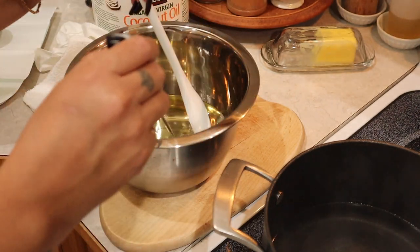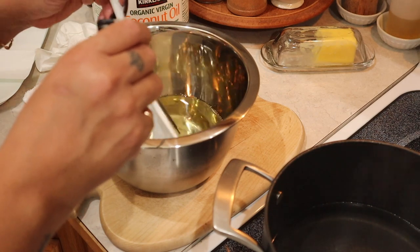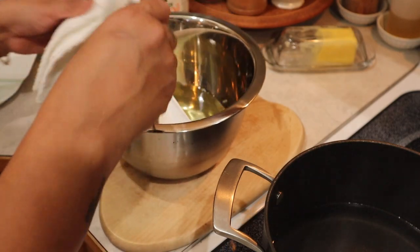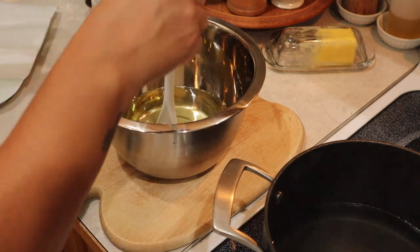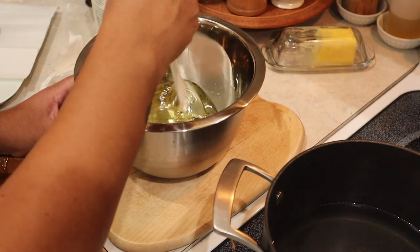It still smells like coconut. We'll see how it comes out. I hate coconut, but if it smells too much like coconut, I'm not going to put the coconut oil in there. Okay, I'm going to pour it. It's down to 177 now. All right, the lemon and lavender. I'm just going to stir it for a couple of minutes.